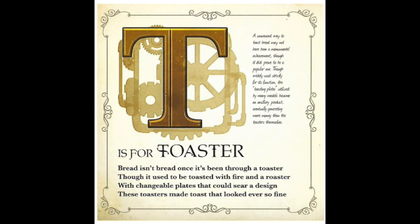A convenient way to toast bread may not have been a monumental achievement, though it did prove to be a popular one. Though widely used strictly for its function, the toasting plates utilized by many models became an ancillary product, eventually generating more money than the toasters themselves.